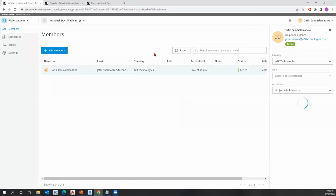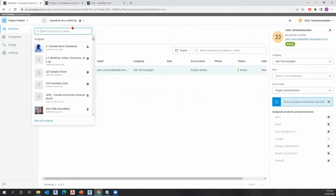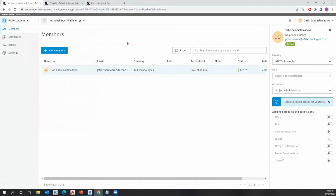Okay, you can see here that the interface changes. So very quick note, the name of the project is at the top here. And we can click on this little drop down and enter in the projects that we're a part of or go to other projects if we want to in this area as well. There is our project admin area, which is available to us.